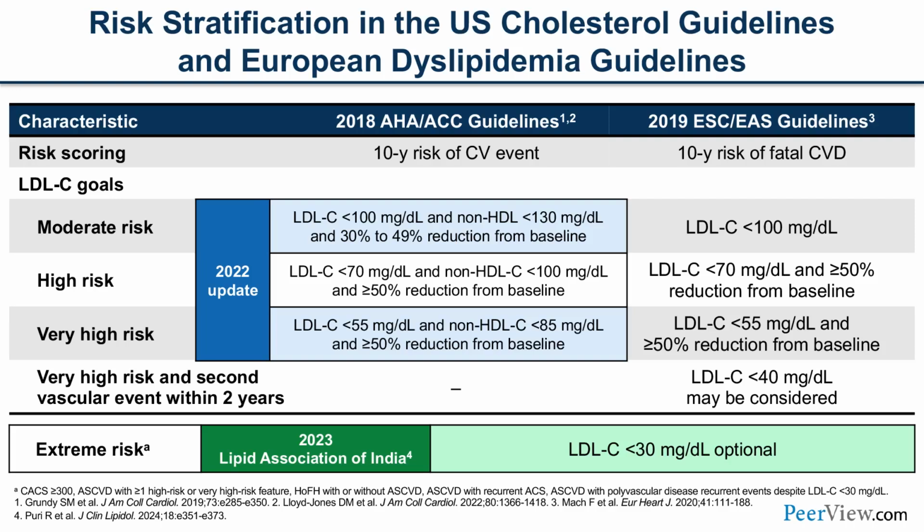For very high risk, the goals are more strict, with LDL cholesterol goals less than 55 and non-HDL cholesterol less than 85 milligrams per deciliter from the AHA-ACC guidelines, as well as greater than 50% reduction from baseline. And then simply an LDL goal less than 55 milligrams per deciliter with the same greater than 50% reduction from baseline in the European guidelines.